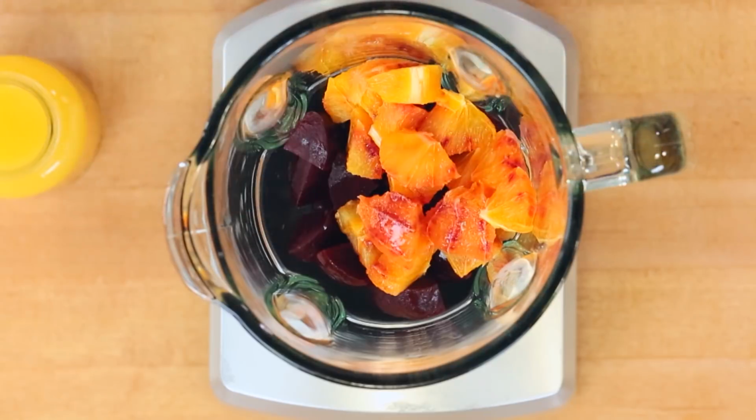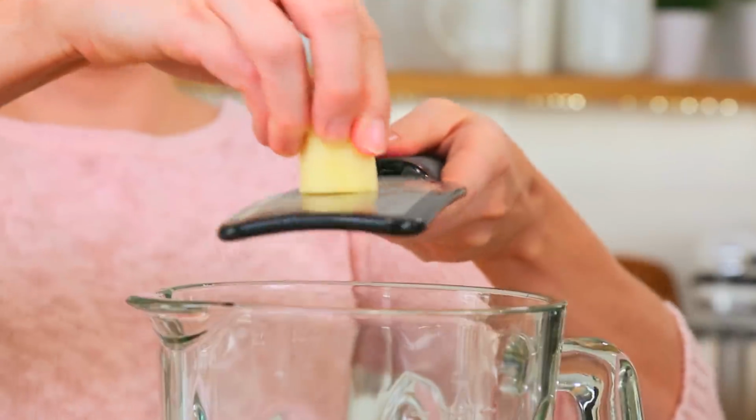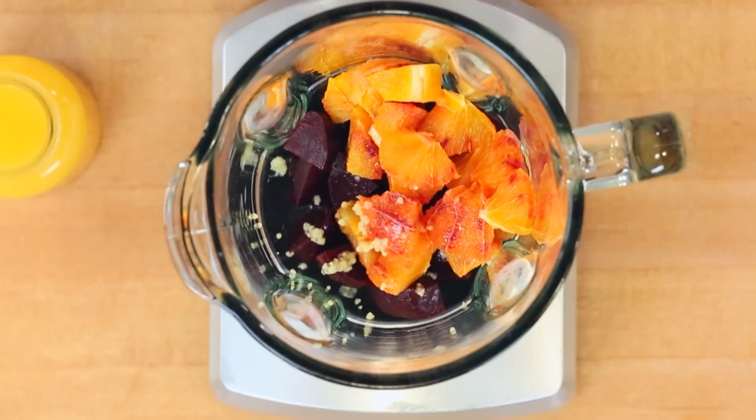Now, if you can't find blood orange, any kind of orange will do here. They're all really, really delicious. I just love the look of blood oranges. Once you've got that tastiness in your blender, you can go ahead and add a little bit of grated ginger. The ginger is a super nice complement to all those citrusy flavors.